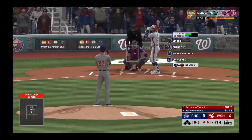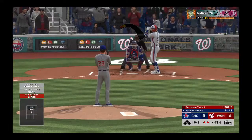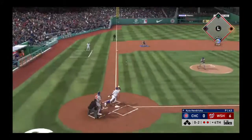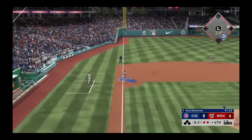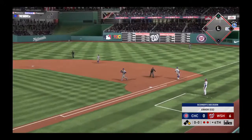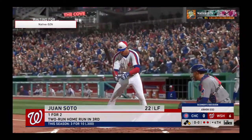Grounder down the line at third. 2 out, nobody on. Hit down the third baseline. Scooped up. And the throw is off target there, so he'll reach first base safely.